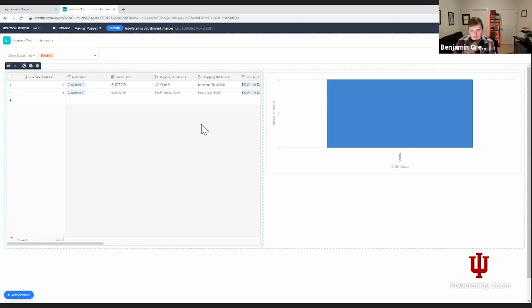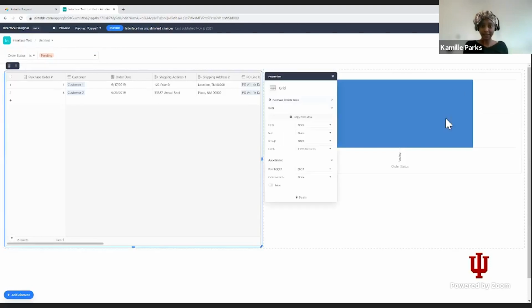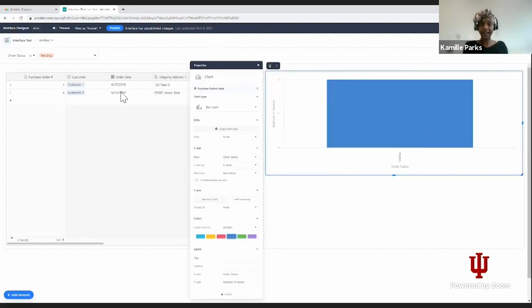Yeah. In an interface, everything is baked in together, and they're at the same level, if that makes sense. So this element, this is another element, this is another element, and they can all pull from the same set of data. They can control each other.